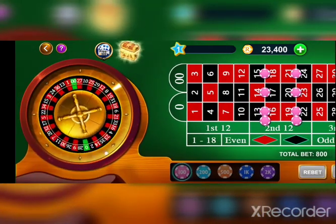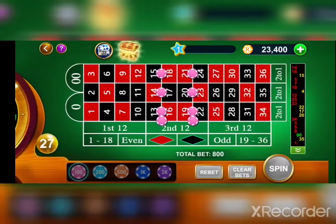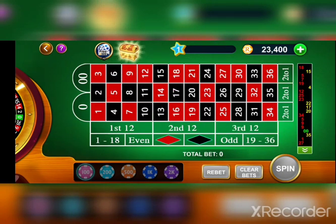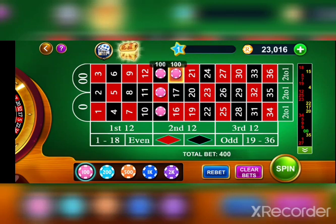See if we can win. Red. 27. Still not coming up. Odd. Bet down, please. So we need 2,200 out. Half of that, so we need 1,100 to play. 1, 2, 3, 4, 5, 6. That's 1,200 if I play all of them. So we'll go ahead and play all of them. 100 extra.